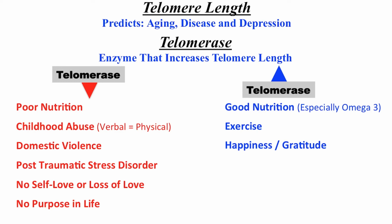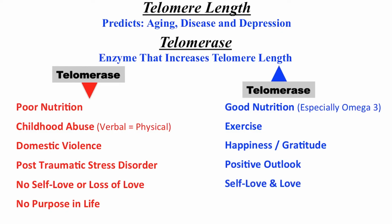This is also associated with a positive outlook, because if you have a positive outlook, that means you're looking toward a future. And again, feedback says then we're going to have to activate this enzyme to have that future. And the last two aspects that enhance the enzyme and give you long life are very important, and that is, again, having that self-love, appreciating yourself, which means I'm enjoying and appreciating my life experience. And when you're in love, that, of course, drives you to stay around even longer, and that will activate the enzyme.